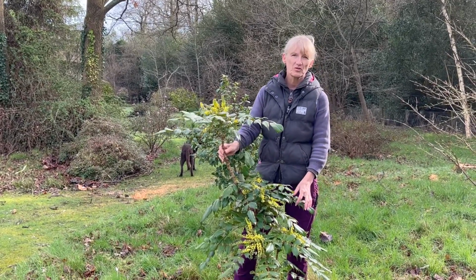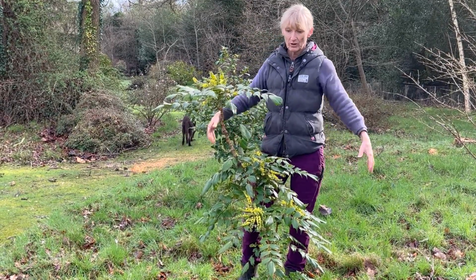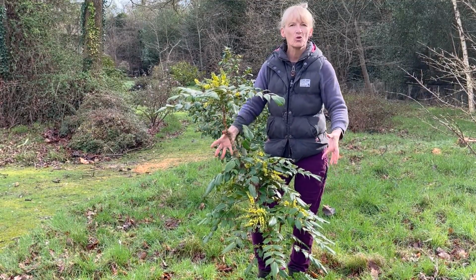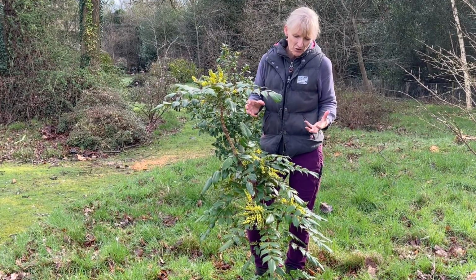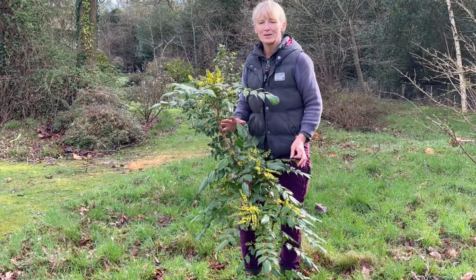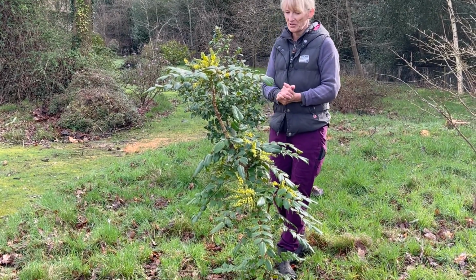So I tend to prune ours on a three-year regime, taking out the longest shoot each year, or once the shrub is huge, take out a third of the branches each year at the base, promoting it to send more up from the bottom. That way it keeps the plant looking young and rejuvenated, and it keeps the flowers occurring at a height that you can actually smell them and enjoy them as you pass. It's another favourite with the bees and the wildlife, so another excellent one to grow.